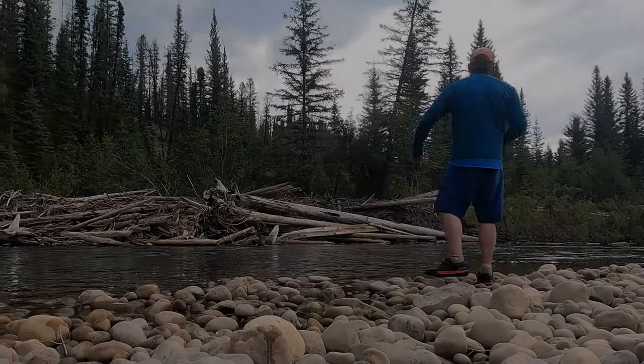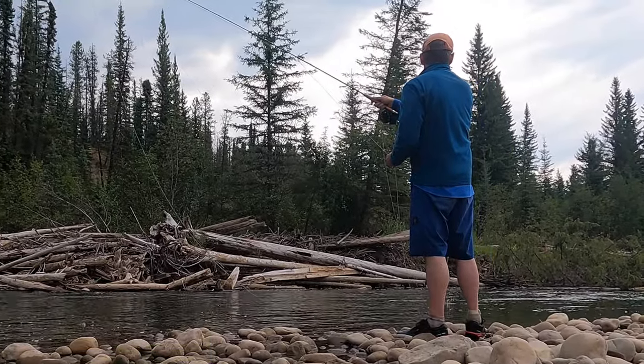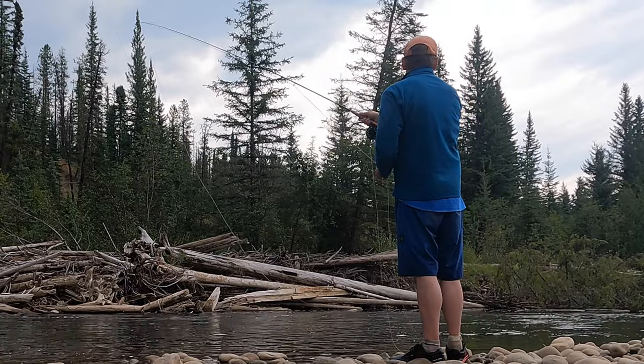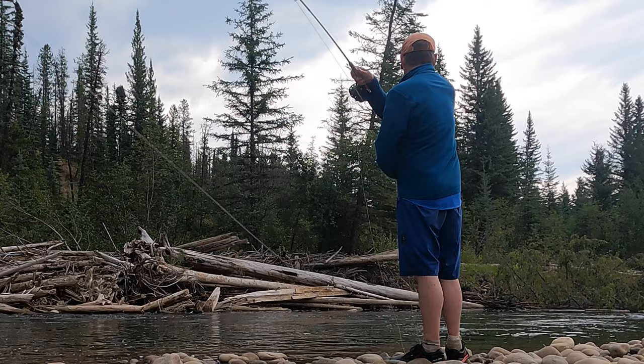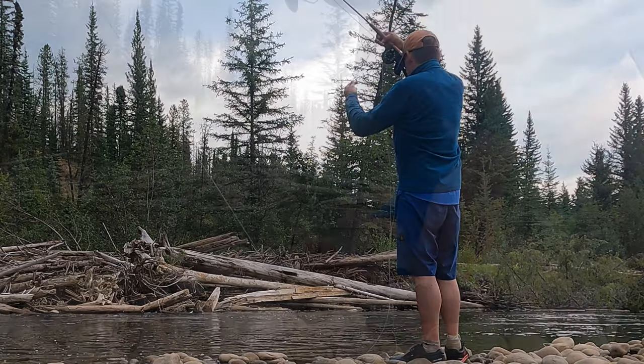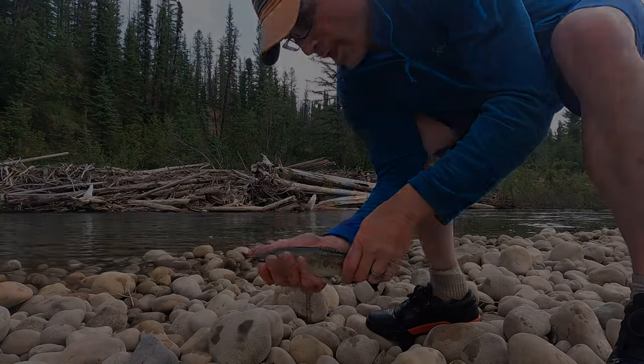Every once in a while I would try skittering my caddisfly along the top of the water against the current. And sometimes this would result in really aggressive takes, which was pretty cool when it happened. Rainbow.